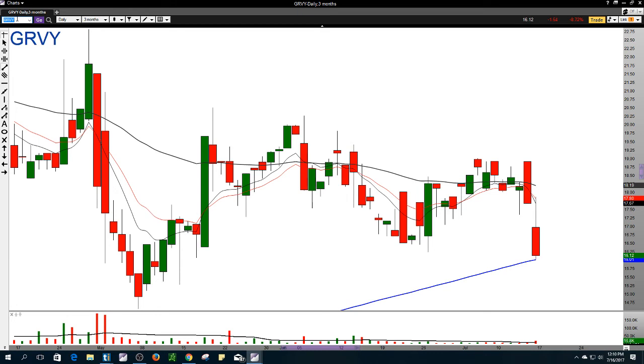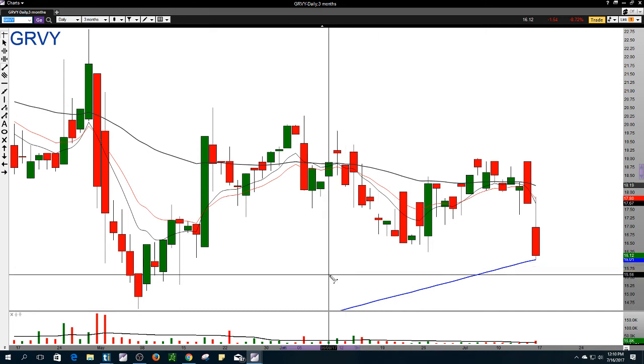GRVY hitting on the 200 SMA here on the daily chart. Interesting setup for a bounce play. Chart aggressively pulled to the downside. I think we can get probably a little bit more pull on this one to the downside before we get the chart to move to the up. I'm looking somewhere closer down to the low 15s.